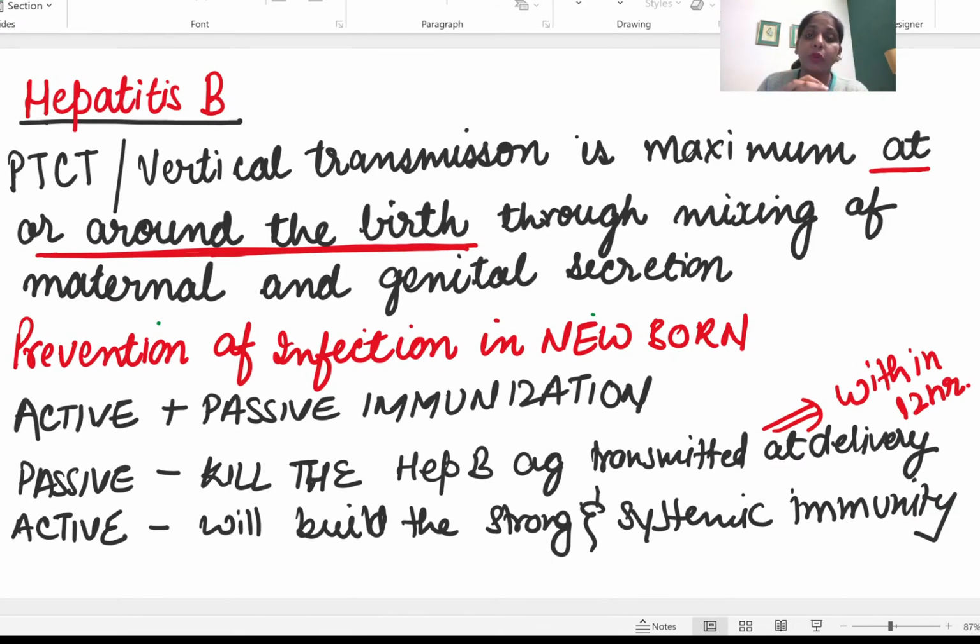Even if it occurs, we can prevent it by active and passive immunization both. What is passive? In passive immunization, we give antibodies. In active immunization, we give antigen, and the body makes its own antibodies. So in passive immunization, we give antibodies to the fetus within 12 hours, because all those hepatitis B antigens which were transmitted during the mixing of maternal and genital secretions during delivery will be counteracted by this passive immunization.